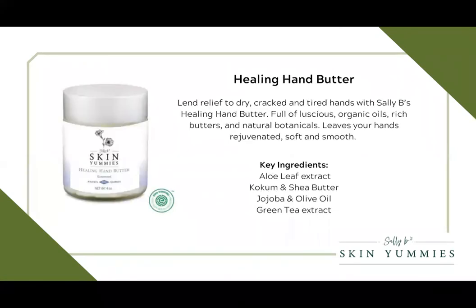Healing Hand Butter. This product lends relief to dry, cracked, and tired hands. Full of luscious organic oils, rich butters, and natural botanicals, this product helps to leave the hands feeling rejuvenated, soft, and smooth. In the facial protocol, I use this product to massage the hands and lower arms during the masking portion of the facial. The clients are deeply relaxed and enjoy the hand massage, but I enjoy how easily it is to do the hand massage because of the glide that the natural butters and oils provide. It does absorb into the skin, so my client's not left feeling greasy at the end of the facial, which is quite nice.